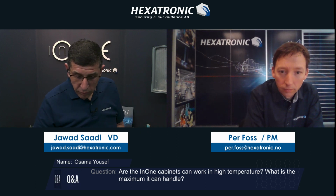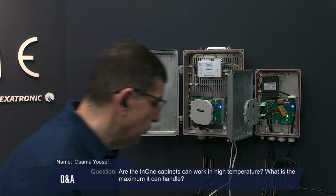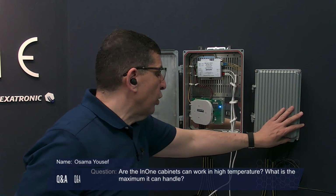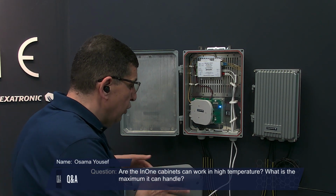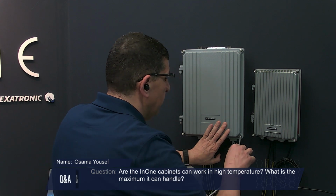Usama, can the InOne cabinets work in high temperature? What is the maximum it can handle? I can show you something here. Let me move the camera. When we worked with projects in the Middle East, we just wanted to be sure. So this is the InOne cabinet that we said can be used.